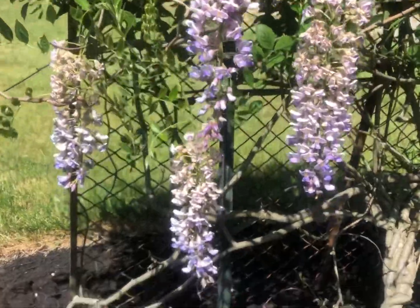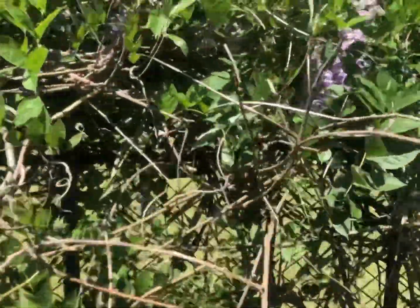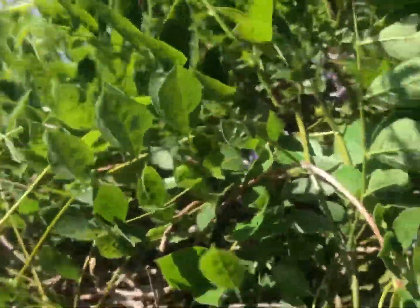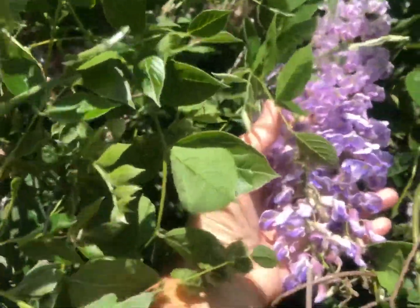I cut it back a lot last year because it was so big and overgrown. But I thought it was pretty. Here is one of the fresher blooms in here. That is really nice and purple, I think. Right there. They just drape down over. I think they're so beautiful.